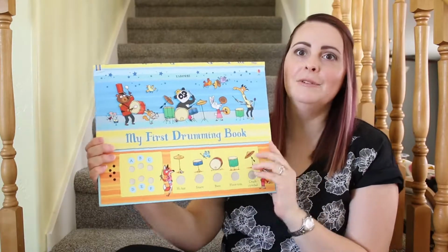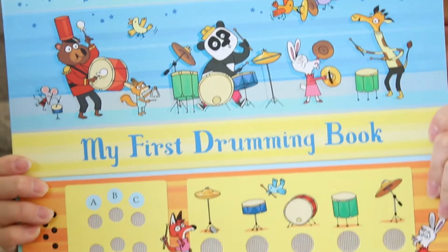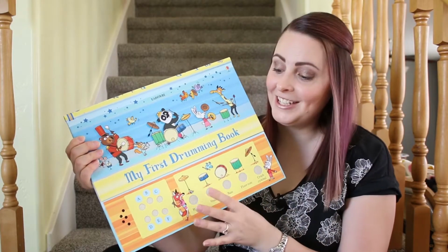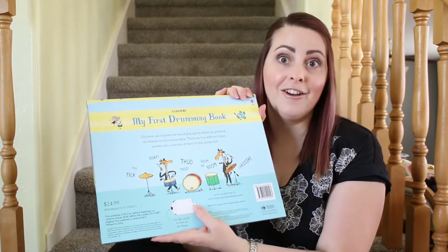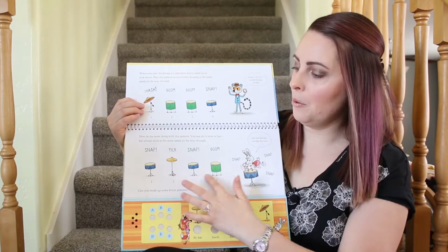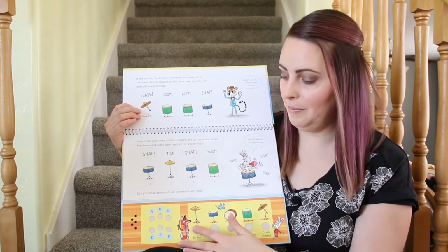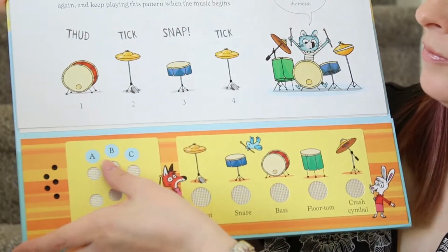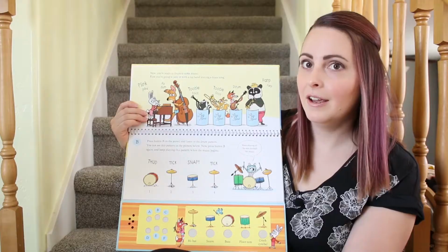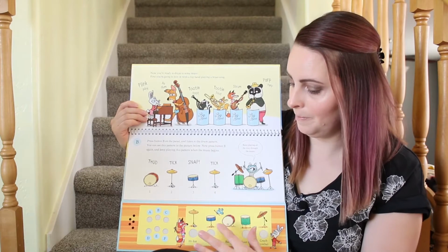Next, we've got my first drumming book, which I grabbed as soon as it came on the website for my 3-year-old son. And like Usborne's awesome sound books, it's touch sensitive, and it has an on-off switch. So how this one works is it gives you the pattern of the drums that you would play, and you practice doing the beat. These letters on the side are the songs that you would play along with. So first it plays the beat, and then it plays the music, and you continue to do the beat along with that.